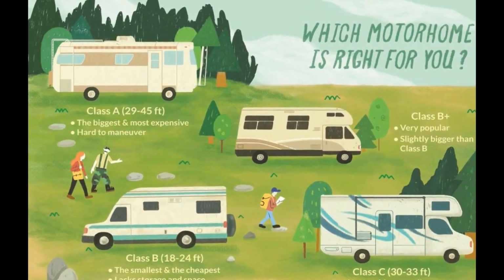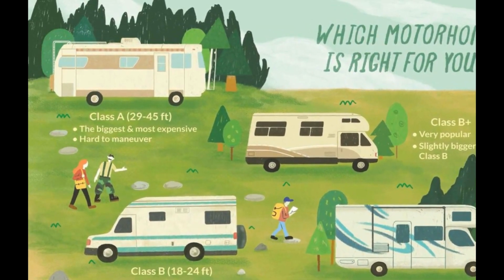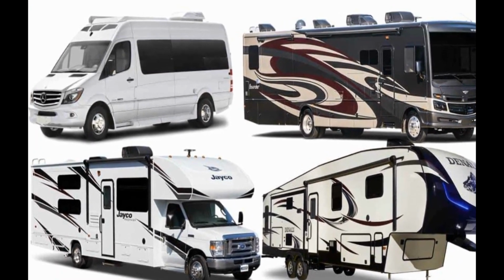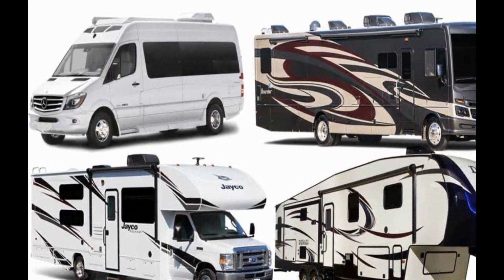Today, we are embarking on an exciting journey through the world of RVs, where we will explore the various classes available to you. So, whether you're a seasoned RV enthusiast or just starting your adventure, this comprehensive guide will help you make an informed decision when choosing the perfect RV for your next trip.